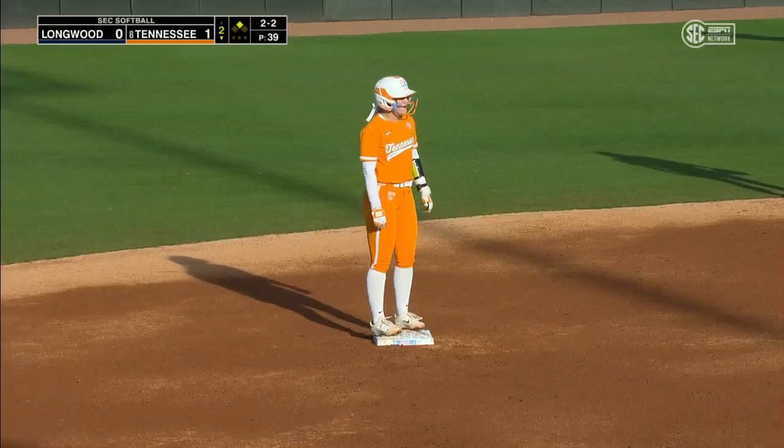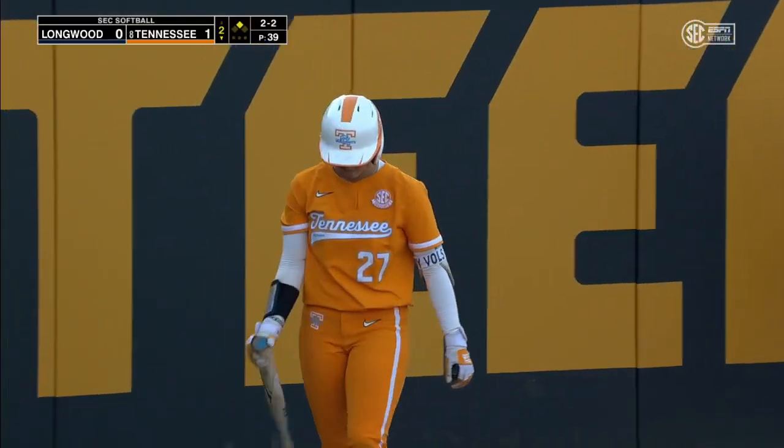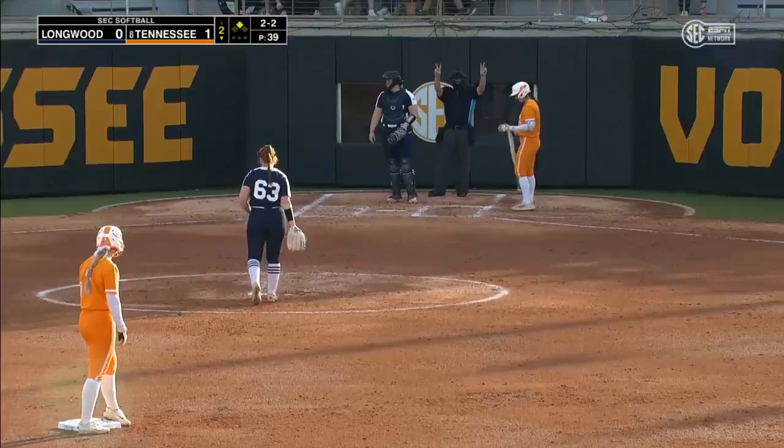Gavriluk just needs to find her punch-out pitch, her finish pitch, how she's going to end the at-bats. She's doing a good job of getting into pitcher's counts. She's throwing the ball in the zone, causing a lot of foul balls, though, having to throw extra pitches. She just needs that pitch that she can finish them with.